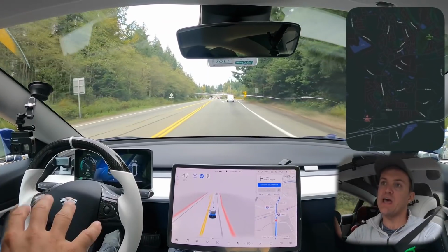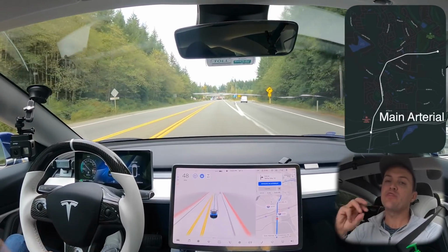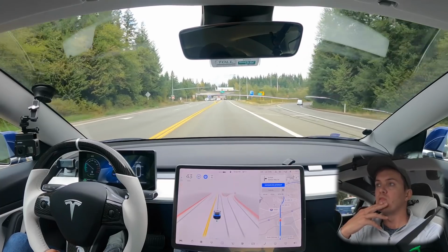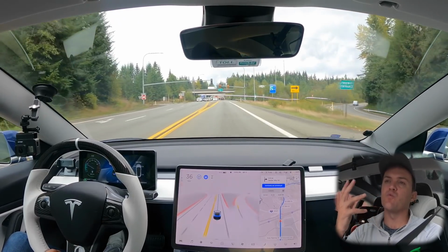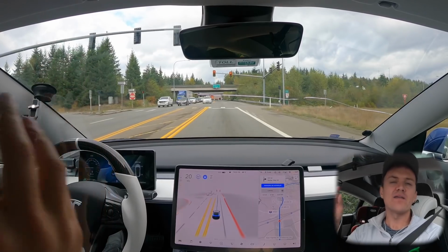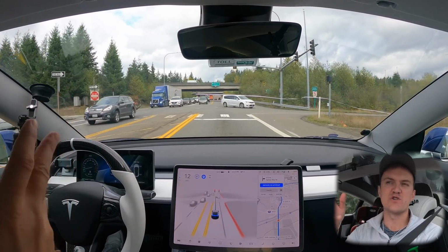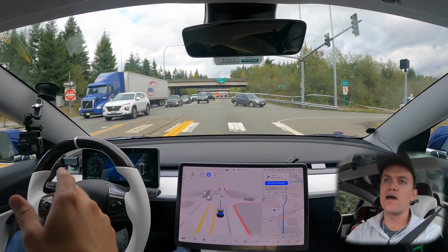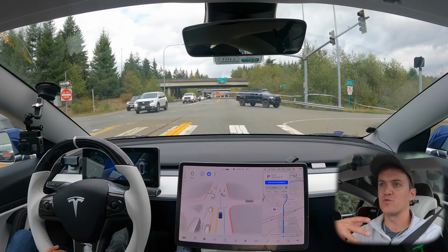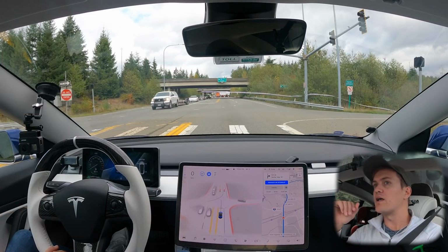So now we're coming up to the end of the freeway here. We've had 3 disengagements on this trip so far, and they've been in interesting situations, stuff where you wonder why there, why here, when it's just a little lane that turns, why is it disengaging there? I'd be really curious to go back to the same spot and see what happens, which we'll see in future videos.